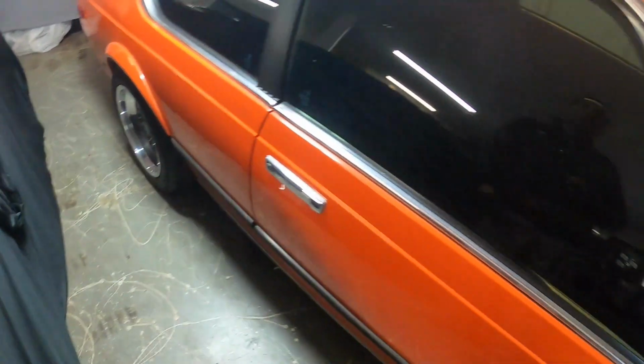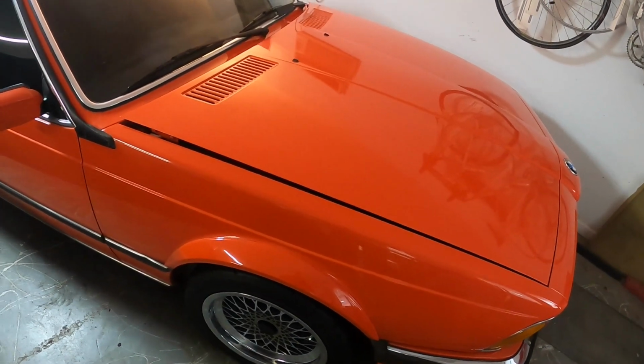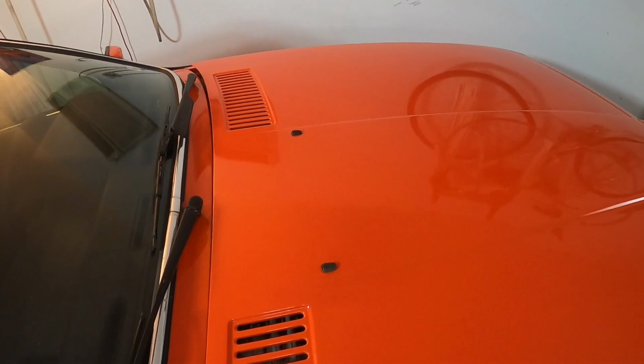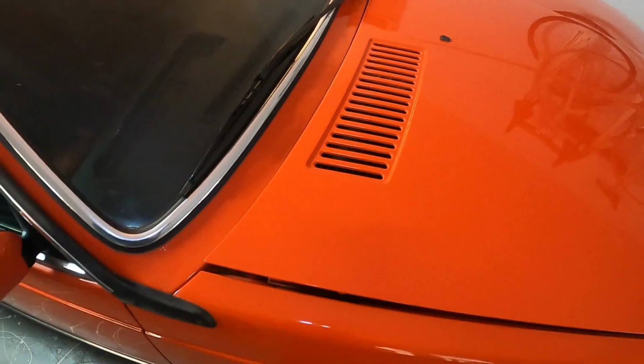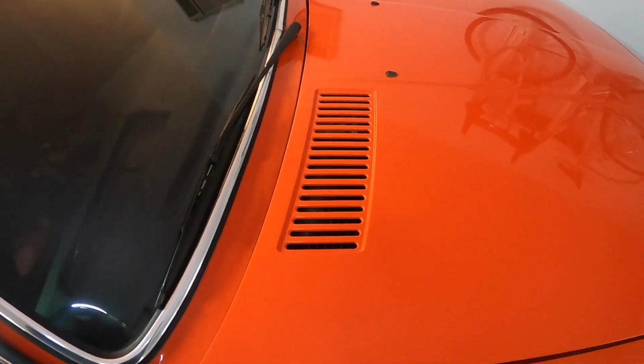I've also spent quite a bit of time trying to revive the paint, and it actually looks pretty good. Let me see, I'll put some light on. I haven't water sanded this paint. I've just done a 3-step refinish on it, and it looks really good. The paint is far from ideal, but it was very rough and very weathered and heavily oxidized, and I started with a coarse compound and worked my way to fine.